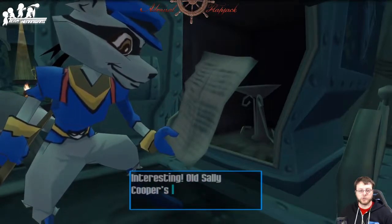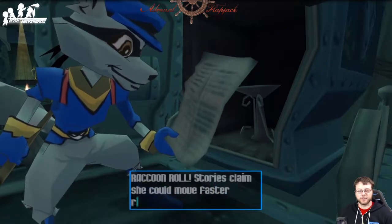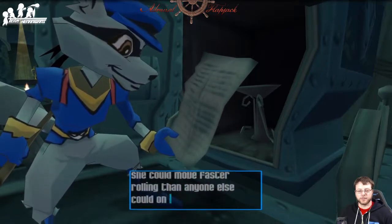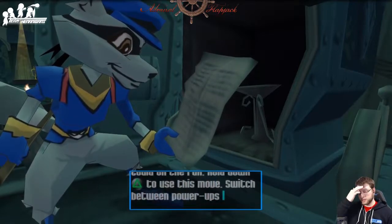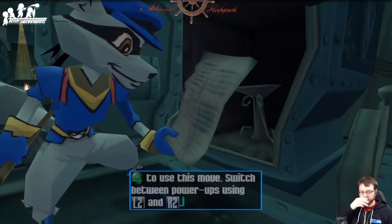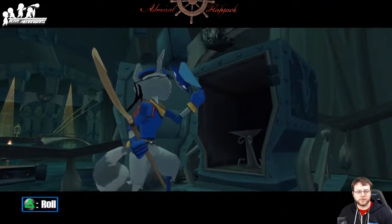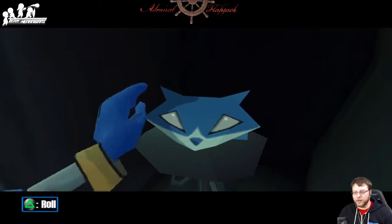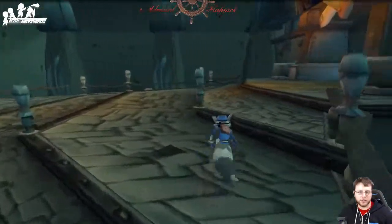Interesting. Old Sally Cooper's fast getaway raccoon roll. Stories claim she can move faster rolling than anyone else could on the run. Hold down the triangle button to use this move. Switch between your power-ups using L2 and R2. Ah, yeah, rolling. Rolling, rolling, rolling.